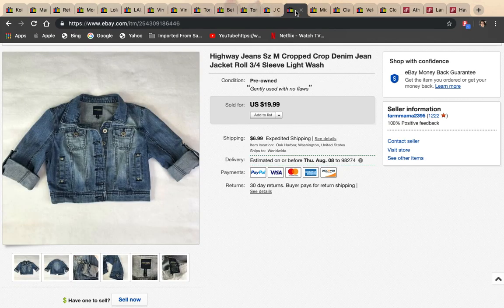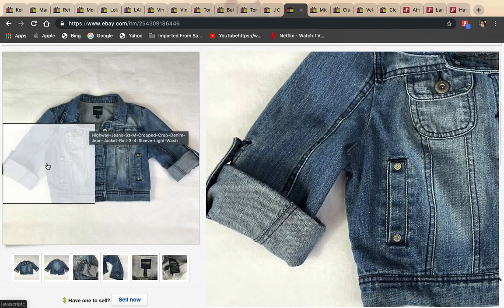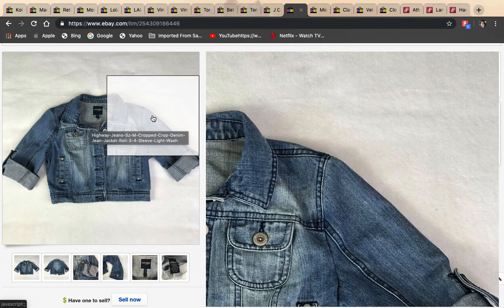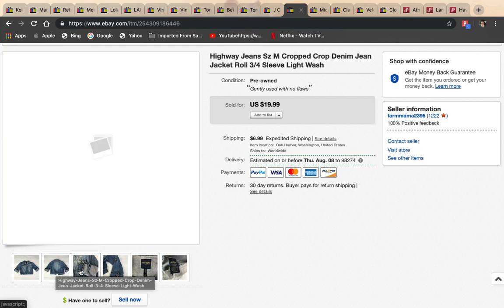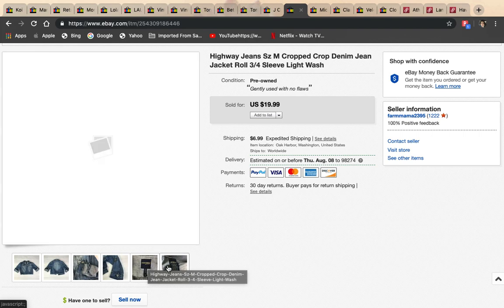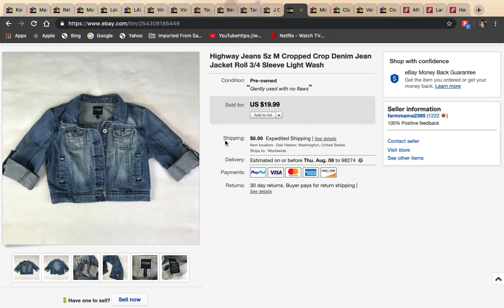This was another one I wasn't sure about. Again, I got this at my local thrift store honey hole. I don't know how much. I don't think I paid full price. I think it was either 99 cents or 3 for $1.49. It's a little crop denim jacket. I didn't even know the brand, Highway Jeans. But it has distressing and roll-up sleeves. It had a lot of interest right away. I was really surprised. And it did sell for $19.99 with $6.99 shipping.